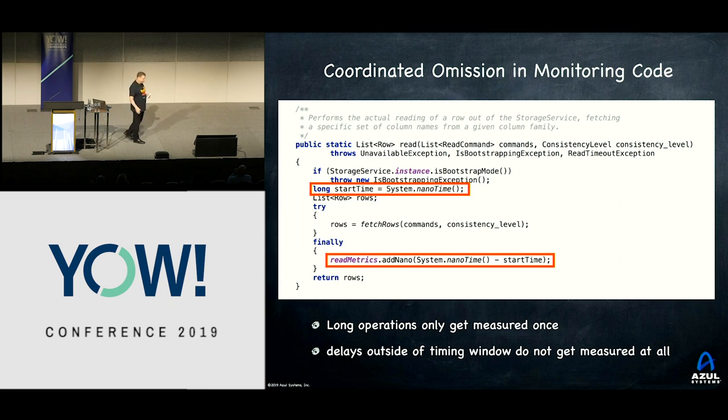I've managed to fix a few of them, WRK2, Cassandra Stress, Gatling has fixed their stuff, Radar Gun, and there are a few others, but most load generators will still exhibit coordinated omission.